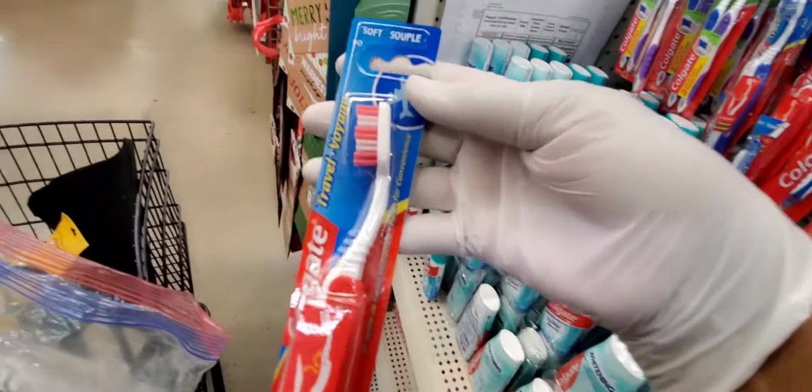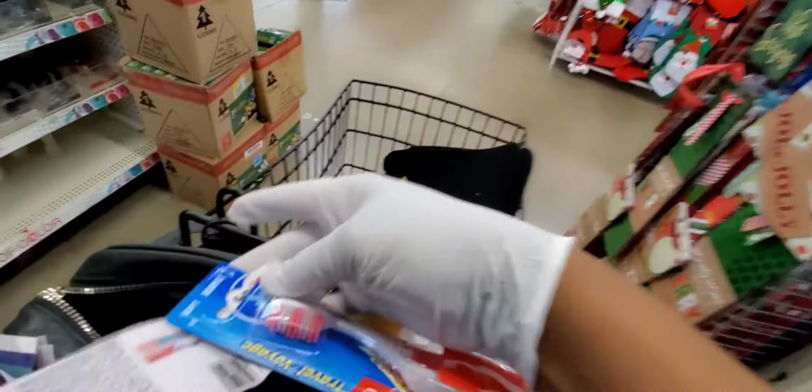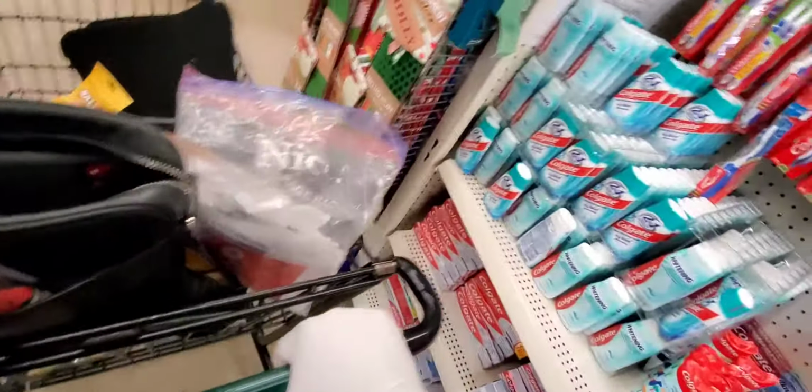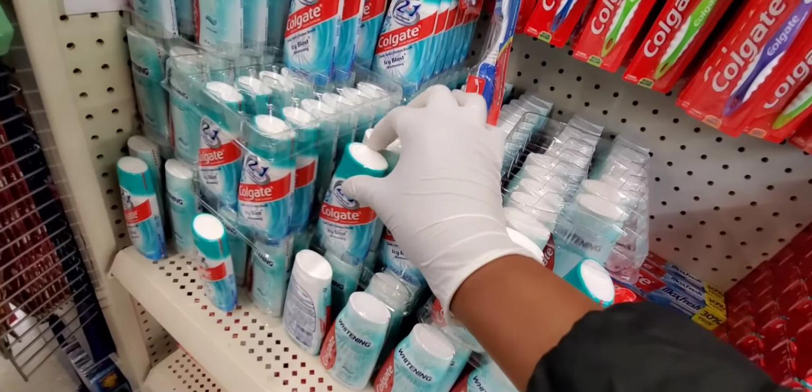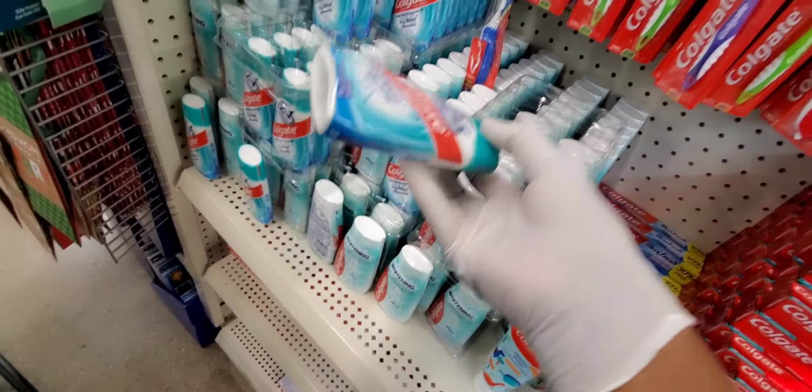Okay, we got a 50 cent off Colgate coupon. Remember, it needs to say Travel Voyage. And this is the coupon right here for that. Okay guys, now you know we got a Colgate coupon that'll make these 50 cents. But if you need it, buy it. If not, you know we don't pay for that.